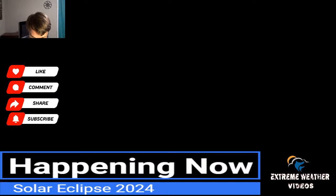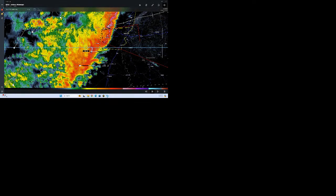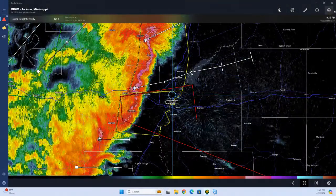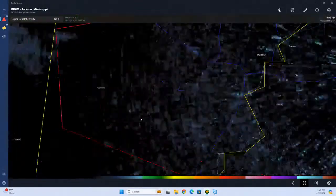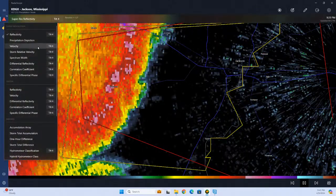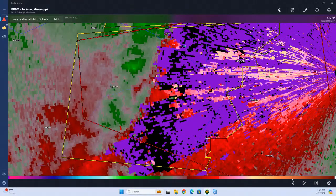Let me add this on here. Source. Here we go. So this is what we're looking at here. So this is a tornado warning we can see here. It has just gone through Raymond. And let's take a look at our velocities. We can see the rotation right there. Let me pause it real quick.